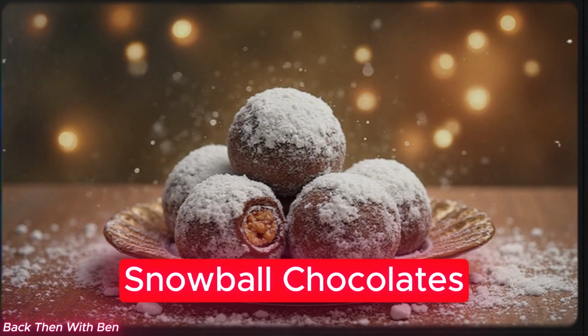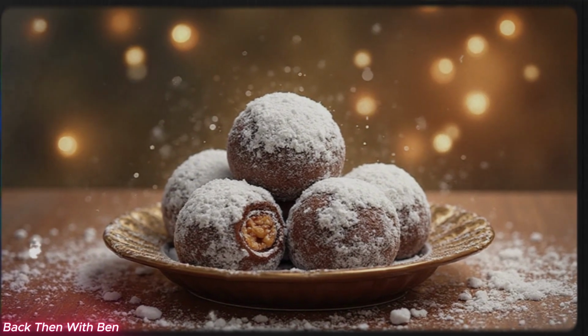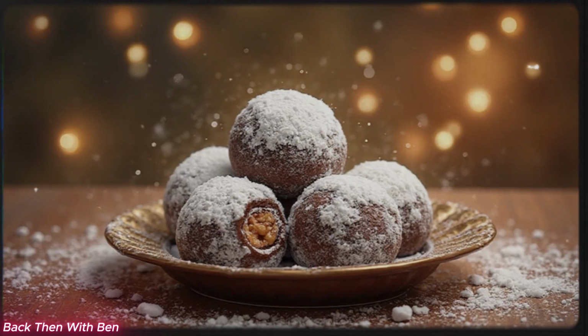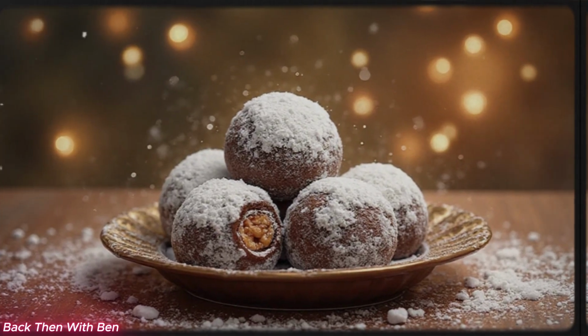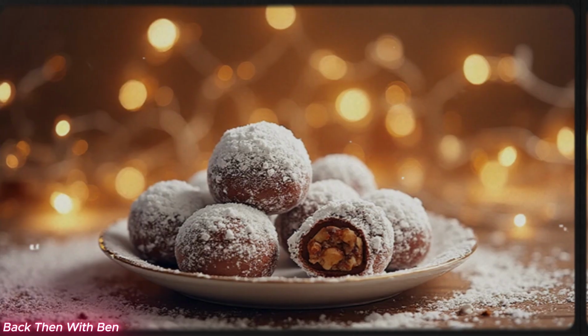17 snowball chocolates. Snowball chocolates were spherical candies dusted in powdered sugar, often with a soft marshmallow or nut filling. Their name came from their snowy appearance, making them perfect for Christmas trays.